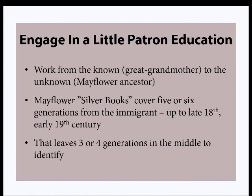The Mayflower Silver Books, which are the Bible accepted by the General Mayflower Society, cover 5 or 6 generations from the immigrant, which takes you up to about the late 18th or early 19th century. So if the grandmother was born, let's say about 1900, that still leaves 3 or 4 generations in the middle that you need to identify.